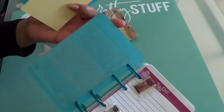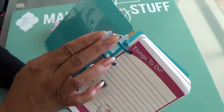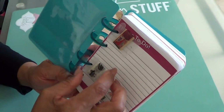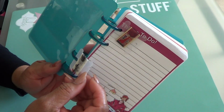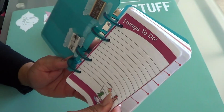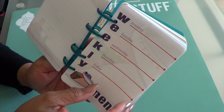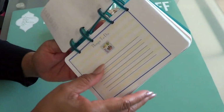And as I said, she did a double pocket here. Then she added some washi tape, and she talked about the spools. I'll put a link to her video where she talked about creating this. And she told where she bought these spools from. I think it was from I Am Mama. And we have things to do pages. Weekly pages for your menu are so cute, and she included two of those, and then a things to do page.